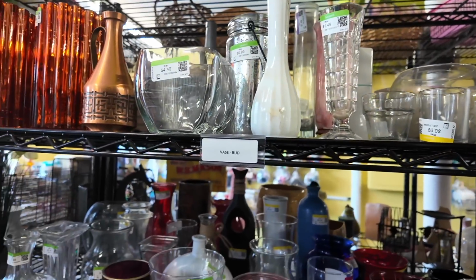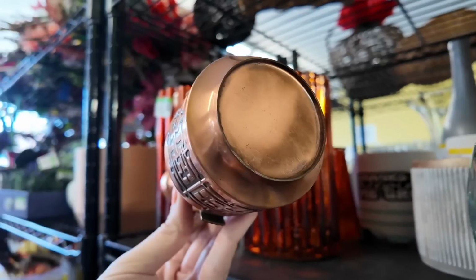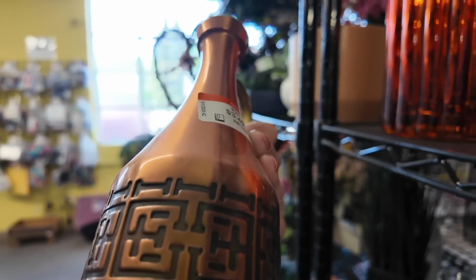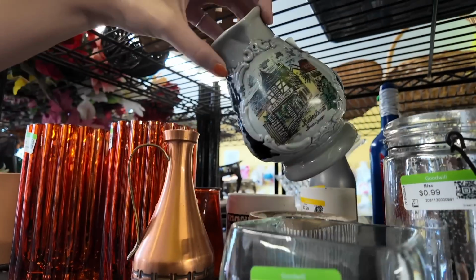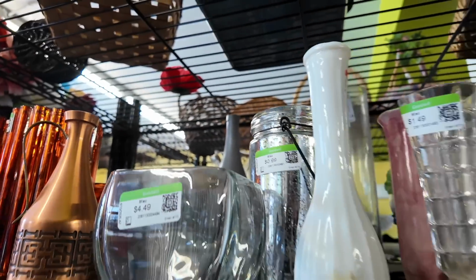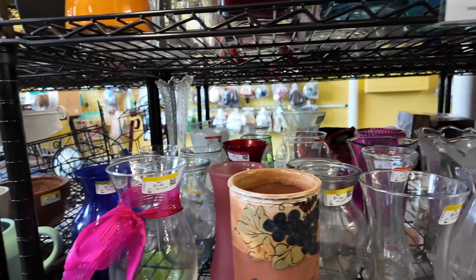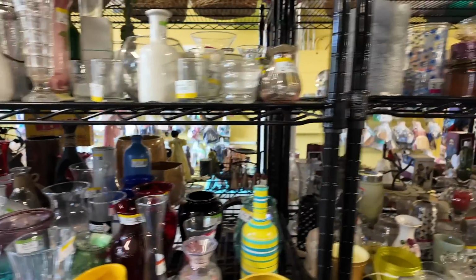Looks like there's still quite a few things from last week. This is Coppercraft, right? Maybe. Kind of fun. It does have a dent on it. I'm not willing to forgive that dent. It's not old enough to forgive that dent. Well, it is a souvenir. Don't really want the souvenir. The music is a lot quieter at this Goodwill than the other Thurmont Goodwill. I like it.